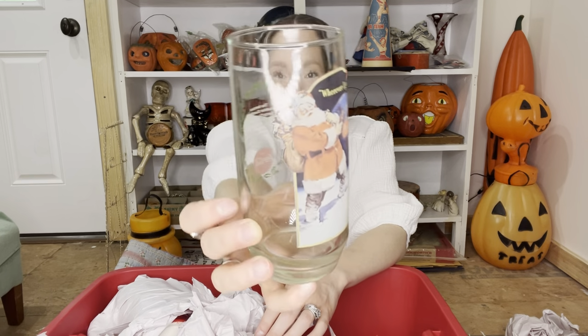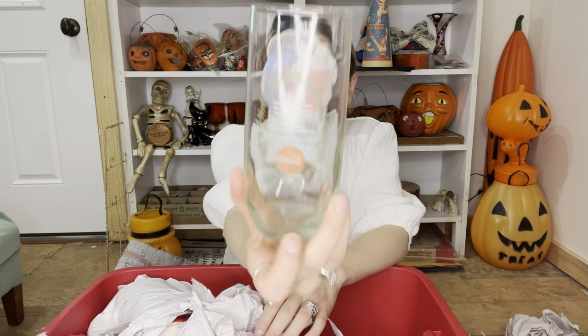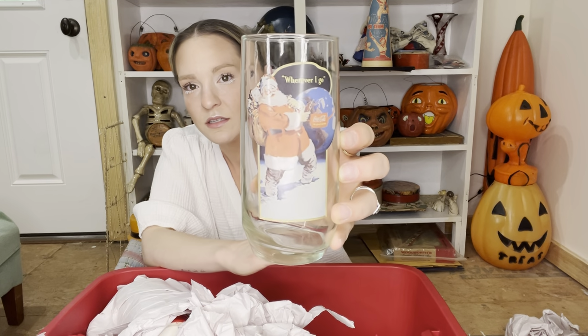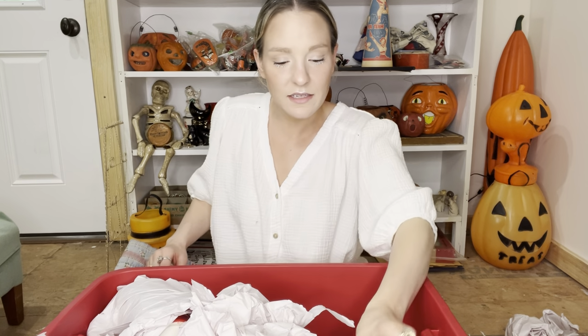Then I see a Wherever I Go Santa Coca-Cola mug, glass. Not sure of the year. I'm not too familiar with Coca-Cola items, but it does appear to be somewhat vintage. So nothing epic yet, but that's totally okay. Let's see what else is in here.